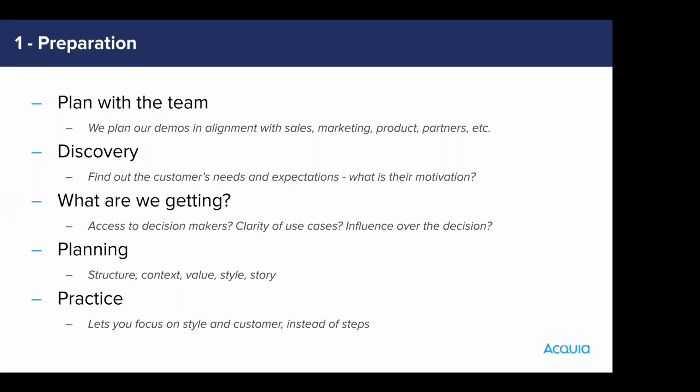Discovery. Obviously, discovery is something that's important. Everybody knows this. We've got to figure out what are they trying to accomplish. But really, what I look for first is the motivation behind what they're trying to accomplish. Not just that they need a new website, but why do they need it? What are the goals that are going on? What are the executives trying to accomplish? What's the company trying to do? Why now? What's that motivating factor that's causing this to take place?